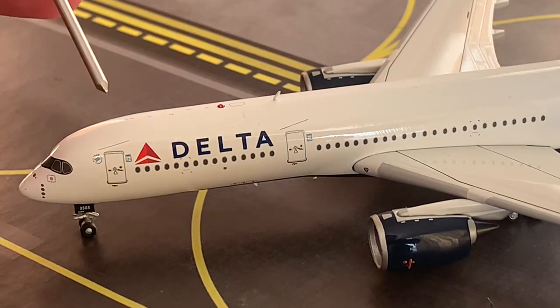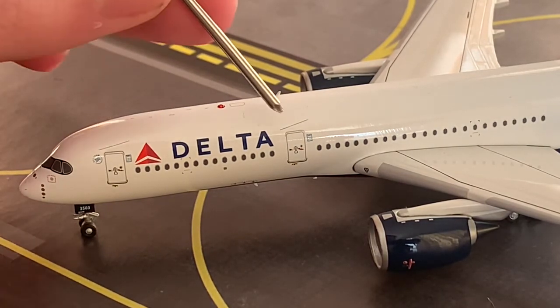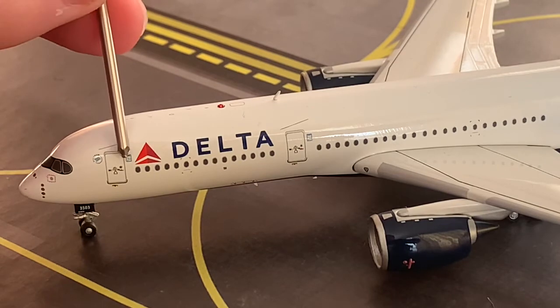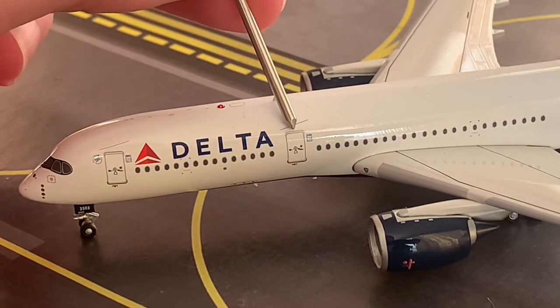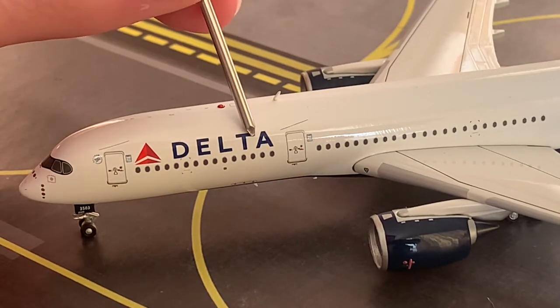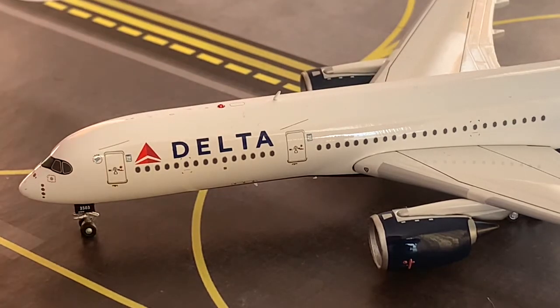So here we have the L1 door. The L1 door and the L2 door are the 2 boarding doors of the aircraft. Of course, I think the L1 door is more for the cabin crew, and the L2 door for the passengers. Here would be where first class and business class is in the cabin windows, and the rest of the aircraft is premium economy and also the economy seats.